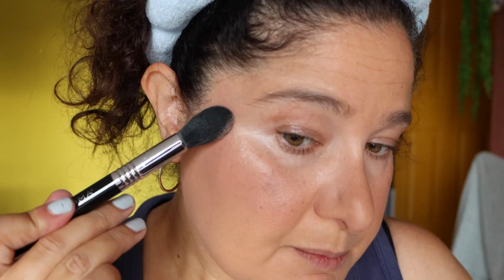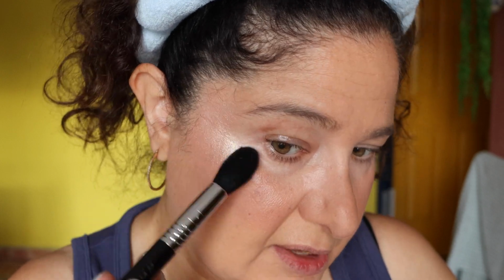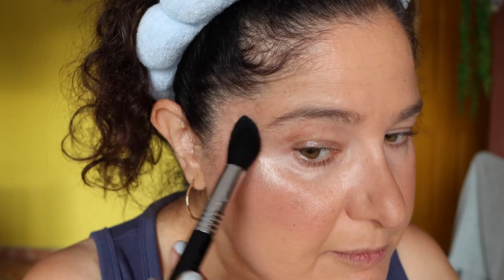Sweep that over the cheekbones, up to the high points. That's a gorgeous, gorgeous highlighter. It's champagne-y, pearly, not too warm, not too neutral, not too gold. It's very, very nice. And this brush is applying it so well.